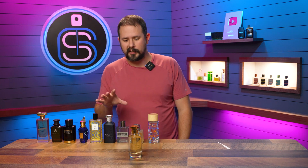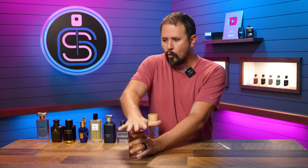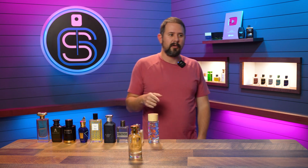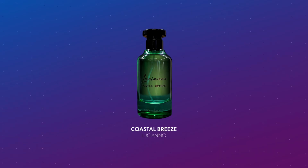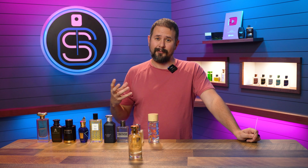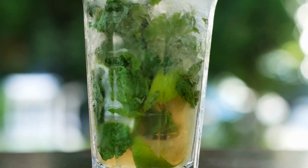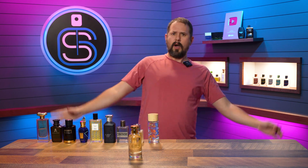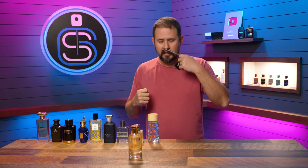Some of the other Louis Vuitton fragrances and clones have more of that citrus off the top, which can really grab people's attention. So there's one they have called Coastal Breeze, and that one is a Pacific Chill clone. When you spray it on, you just get blasted with this kind of tropical sweet mixed drink vibe, and it smells great. I could see a lot of people, if they had those side by side, smell that one and be like, wow, because it's really in your face when you first spray it on. This one, when you spray it on, is a little more reserved.